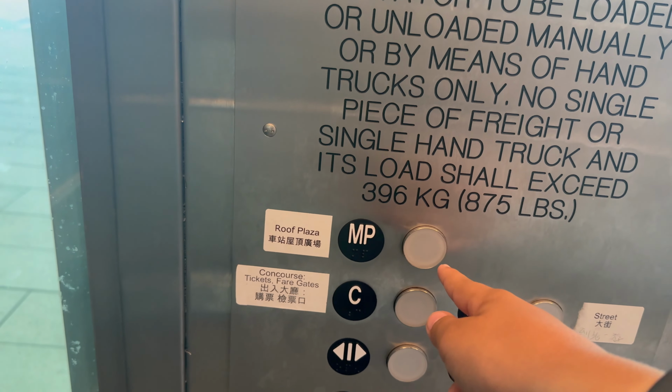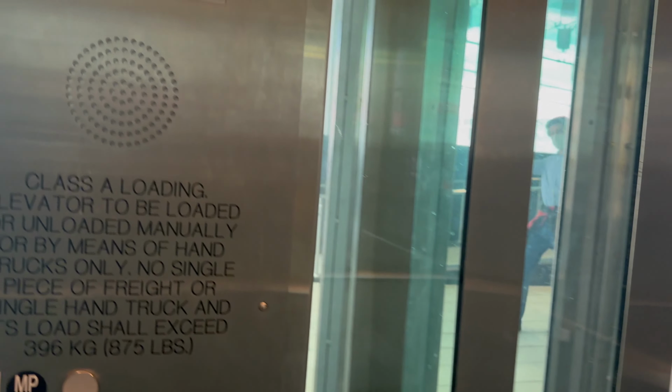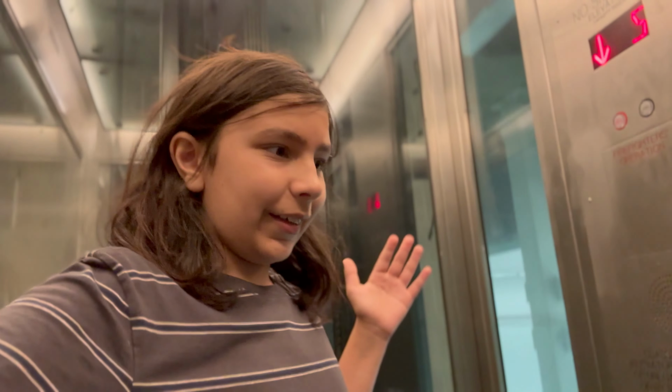No, there's not a roof plaza! That's amazing. That's cool. Apparently this station has a roof terrace. That is something that you wouldn't see in Seattle, definitely. Okay, there we are.